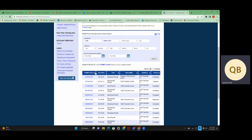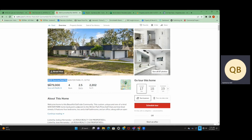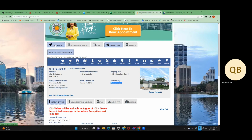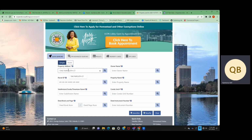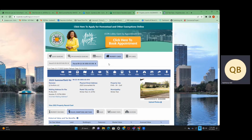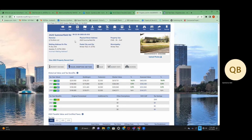Let's try another example to see if we can get the same outcome. The next example I have for you is 2620 Somerville Road. All right, let's go ahead and copy and paste this address. This particular home is listed for sale at this current time, so this will be a blessing to any agent that is listing the property at this moment. So let's go. We're going back to the website for Orange County. Click on quick search. We're going to enter the new address. Hit the magnifying glass.